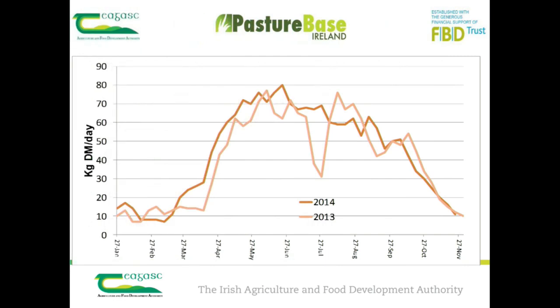So this is Pasture-Based Ireland. It's in operation 2 years, started in January 2013. The 2013 growth rates are documented here. You can see it was a pretty difficult year to manage grass, and we had a fairly substantial drought in the middle of July. 2014 was a much better year, a much smoother growth curve, a better spring, with some slight droughts on dry farms in early September.